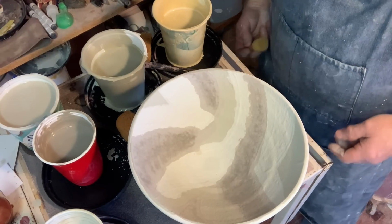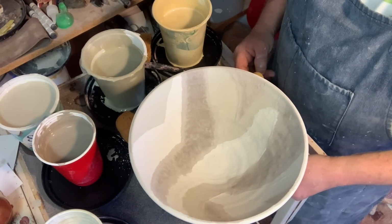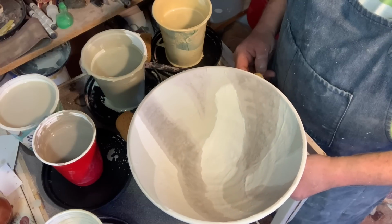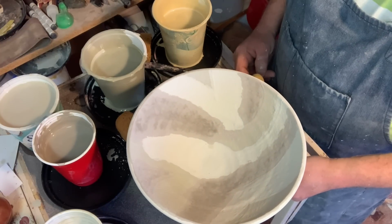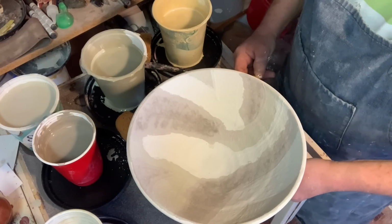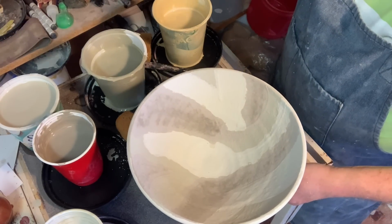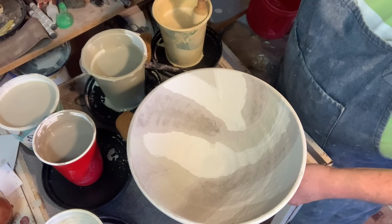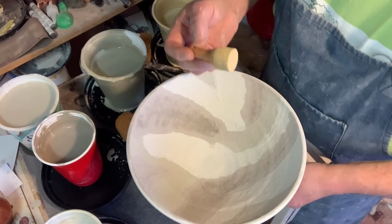Okay, we have a basically randomly glazed bowl with some kind of idea of what I wanted to do, following the pattern that was already on there. I've overlapped the glazes at the edges a little bit for blending, but sometimes I stayed a little close to the edge. So now I've got one of my little round stamps here, and I'm going to dab some dots in here randomly over it.